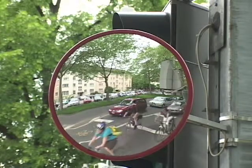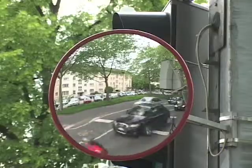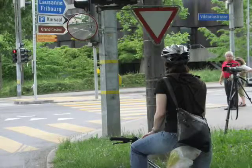You can see me in my yellow vest taking video from the motorist vantage point in several of these clips. These mirrors are internally heated so they do not frost up in the wintertime. These mirrors are specifically positioned on the signal poles so a motorist will be able to see a cyclist well, both in the through lane and left turn lane bike boxes.